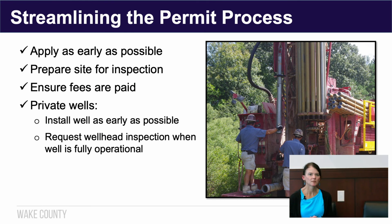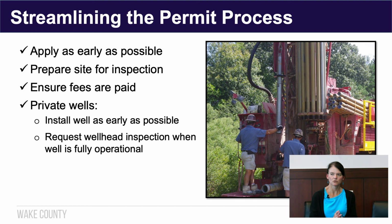So I wanted to highlight a few steps that the applicant can take in order to streamline the permit process as well. Apply as early as possible, and again, with the resequenced wastewater permit application process, that allows you to apply 60 or more days in advance of the building permit. So you don't have to have the final building permit ready to go, but you can start that process. Prepare the site for inspection before the field staff get out there to assess. Ensure your fees are paid. And for private wells, install the well as early as possible and request that the wellhead inspection is as soon as the well is fully operational.